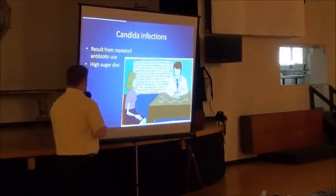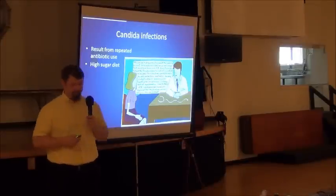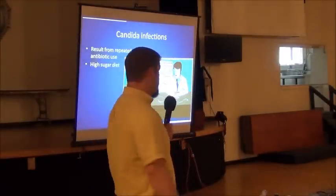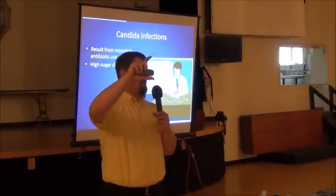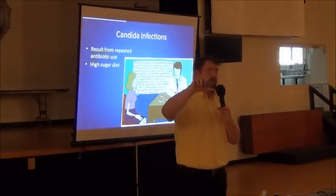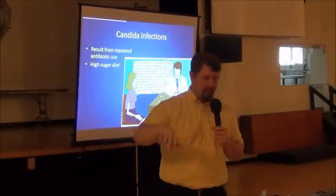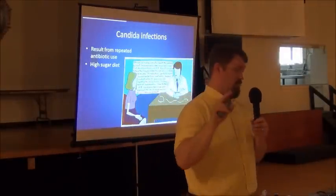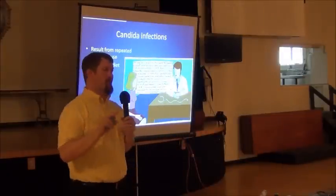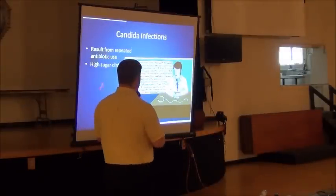High sugar diet is also another one that has to be totally eliminated. And I say that because I don't have one in the show. But one 12-ounce can of Coca-Cola, the sugar content in that 12-ounce can of Coca-Cola will totally inactivate your immune response for 6 to 8 hours. Okay? That's how bad sugar is for you. You do not need to eat sugar.